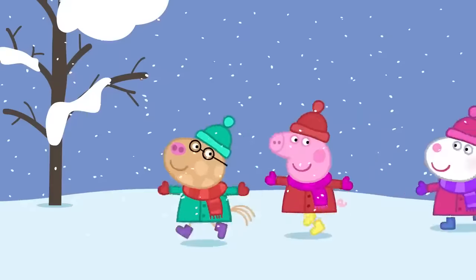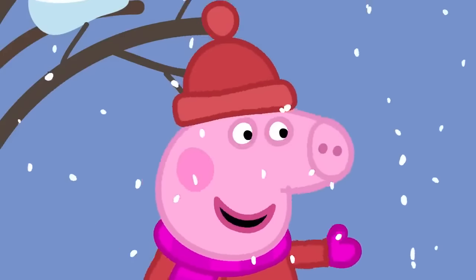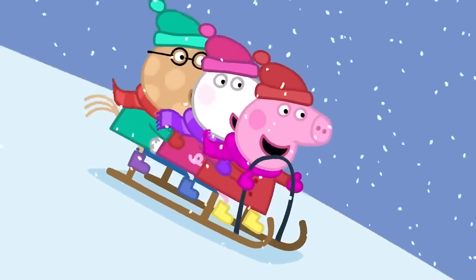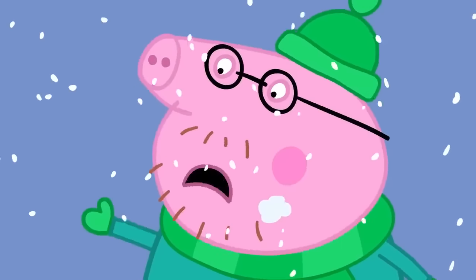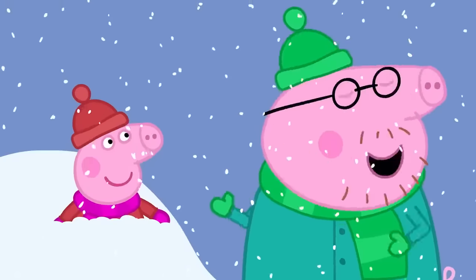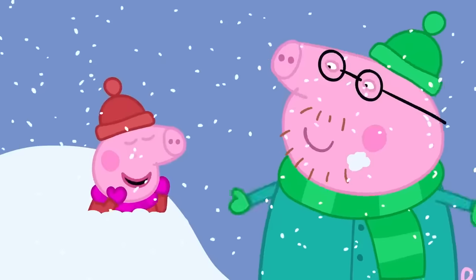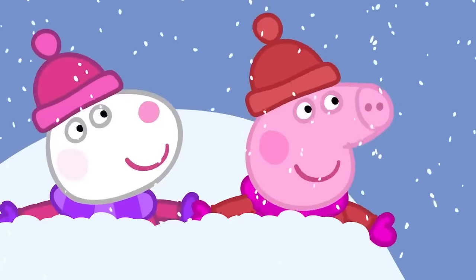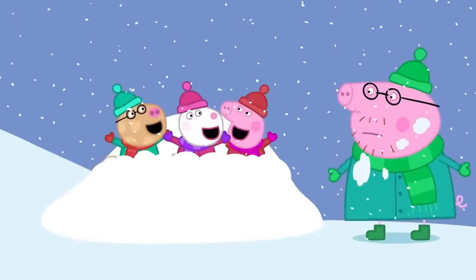Peppa is having lots of fun playing in the snow with her friends. That's cold. But every game they play seems to cover them in cold snow. Whee! Hello, Daddy. Peppa, you're covered in snow. I think it's time to come inside and warm up, or you'll turn into a snow monster. Snow monsters don't exist, Daddy. Can we play for 5 more minutes? Please? Oh, all right then. 5 more minutes. Yay!